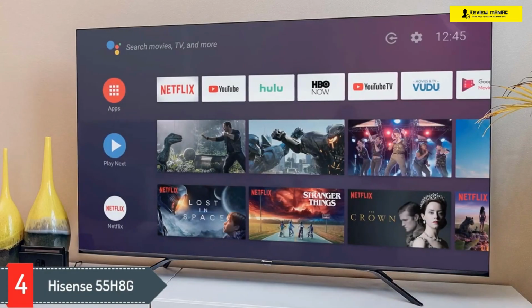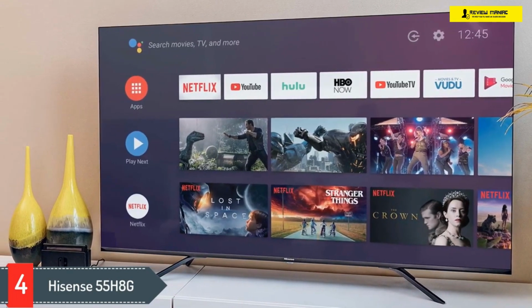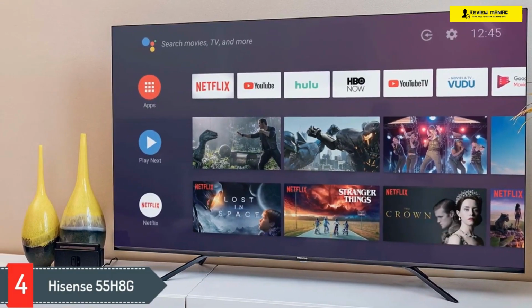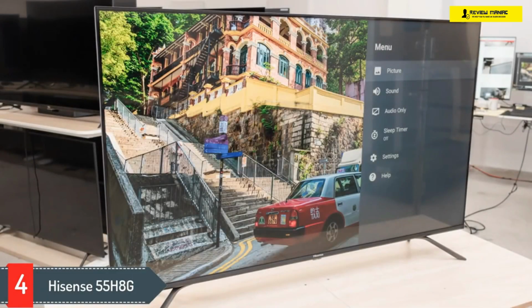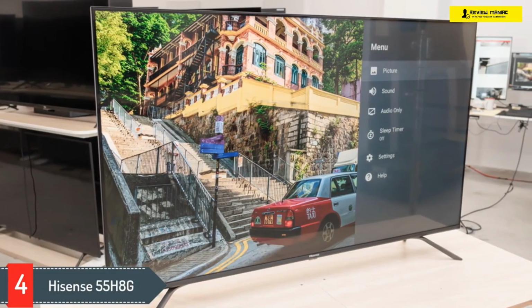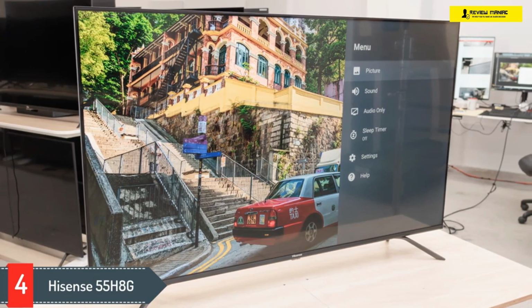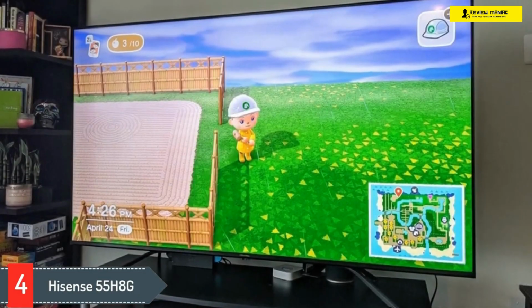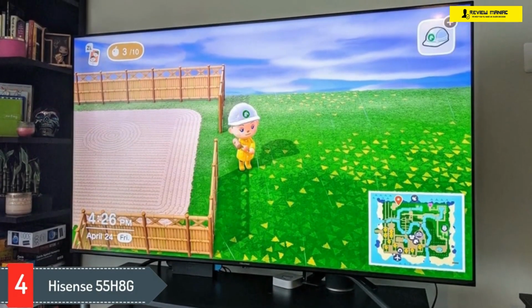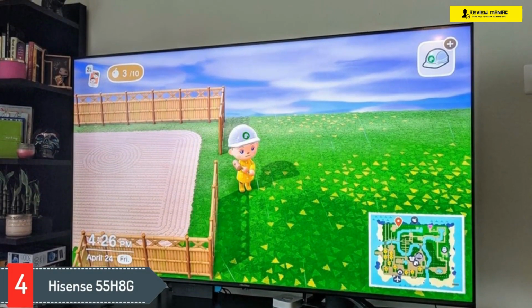Number 4. Hisense 55 H8G. The Hisense 55-inch H8G has plenty going on for it, and its $600 price tag is one of them. This isn't just a basic 4K TV, but rather one that offers up boosted peak brightness at 700 nits, local dimming with 90 dimming zones for improved contrast, and plenty of support for HDR on its quantum dot display. From Dolby Vision and HDR10 Plus down to HLG, the Hisense 55 H8G is ready for the most popular HDR formats and can deliver a colorful image with true 10-bit color depth.